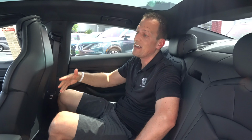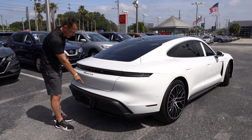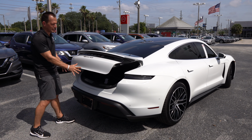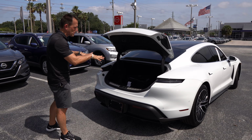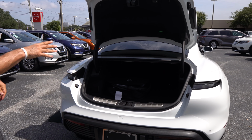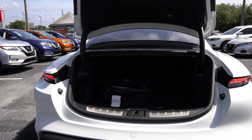Let's get to the trunk, see how much room we have, because I'm ready to go on throttle with some electrification. All right, guys, time to get into the trunk. You're gonna hit this nice button, cleanly integrated electric assist, raises on up. What you're gonna be greeted to is actually a pretty decent width to the opening of the trunk. It's 17 cubic feet of space.